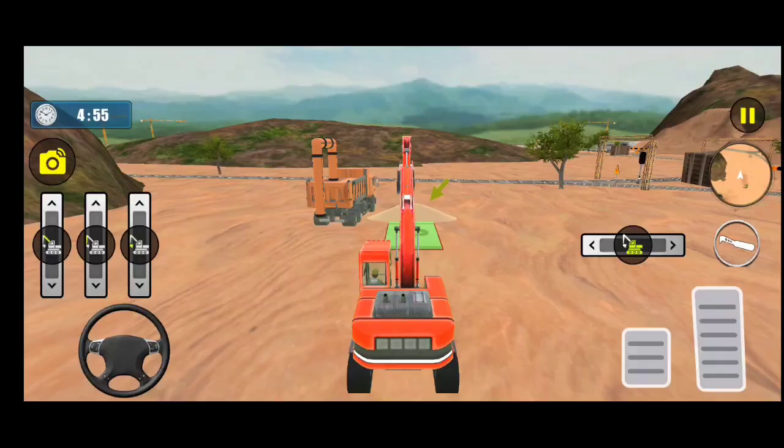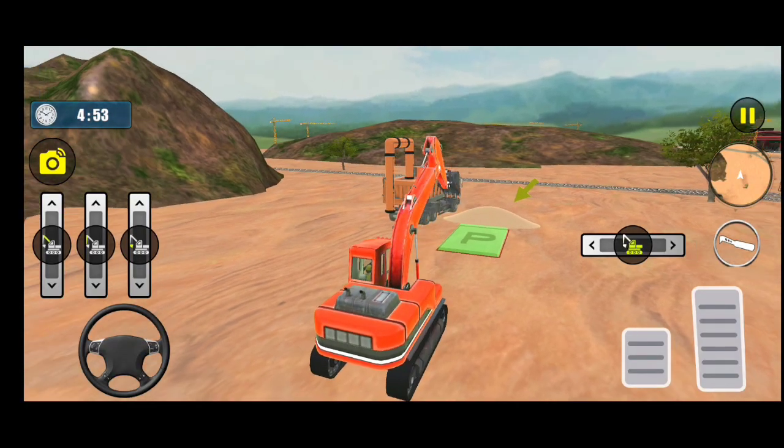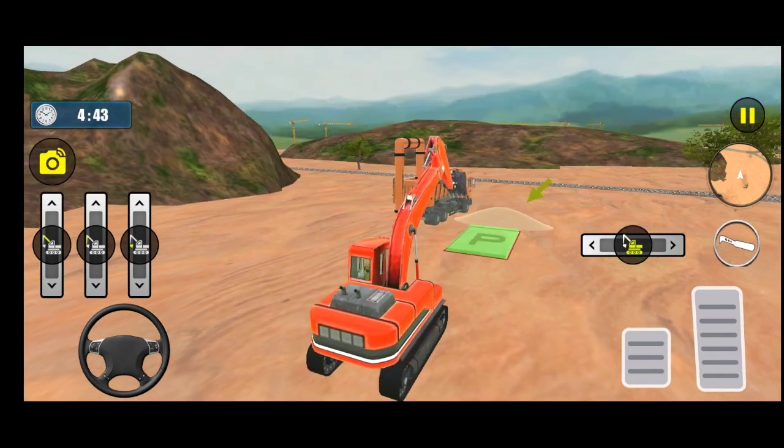Guys, that was nice. We do a good job. What we need to do next? Let's load sand on truck with crane.